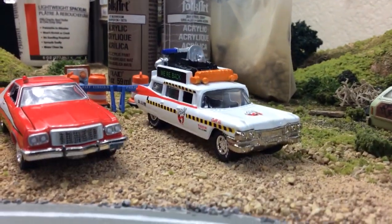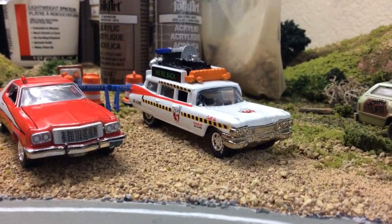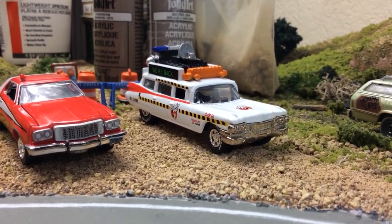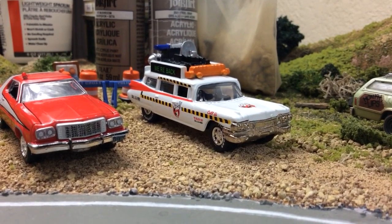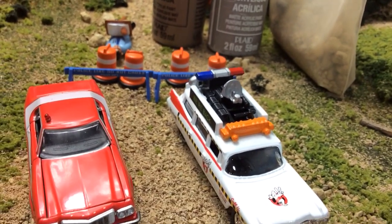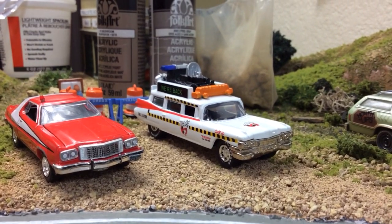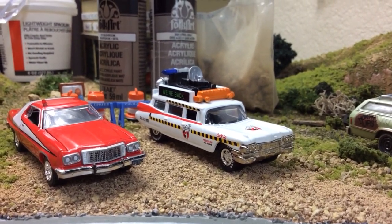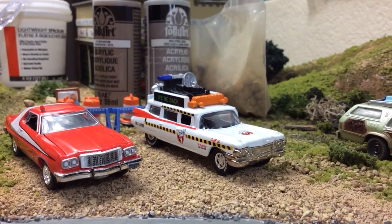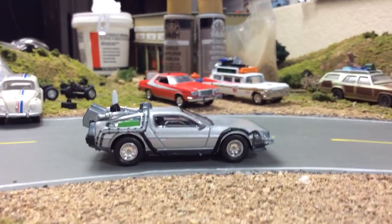Another tooling that I really don't have much good to say about. I just don't like this tooling. I honestly like the Hot Wheels tooling better. But I do like the accessories on the top of this one a little better than the Hot Wheels. But as a collector of premium detailed diecast, you have to have the Johnny Lightning Ecto, as well as the Johnny Lightning Time Machine.